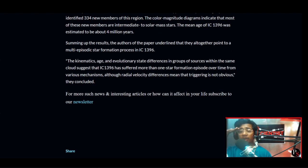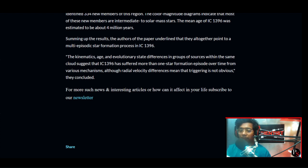"The kinematics, age and evolutionary state difference in groups of sources within the same cloud suggests that IC 1396 has suffered more than one star formation episode over time from various mechanisms, although radial velocity differences mean that triggering is not obvious," they concluded.